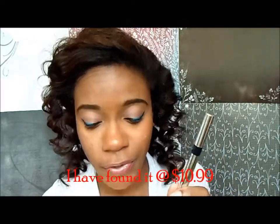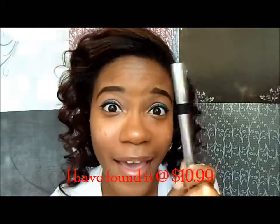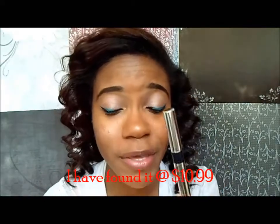I feel like they're going down because I haven't been using this all too much. But this is an excellent eyeliner, and as a bonus, you're getting your lashes treated. This was $11.99 at CVS, so it's cheaper than this and it works. So I definitely recommend this if you're looking for something to strengthen your lashes, make them thicker, also a good eyeliner. I definitely recommend this.